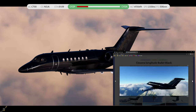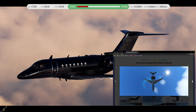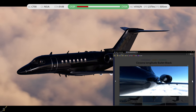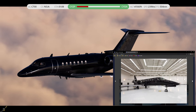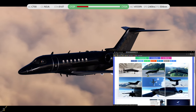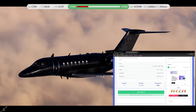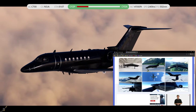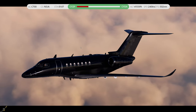Nice. So yeah, just all black. Even the Citation Longitude on the engines is written in all black too. Sweet. But yeah, this is a real world Latitude, so very cool. Doesn't say SIM update 11 compatible, but I haven't had any issues with it so far. So yeah, let's jump back in the birds.